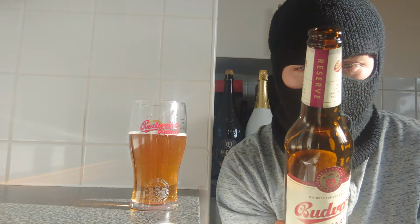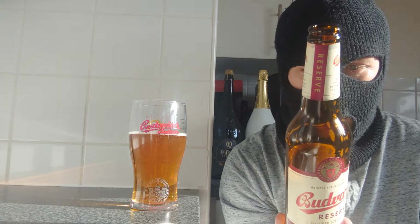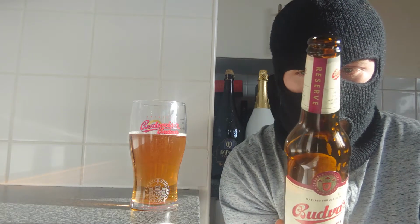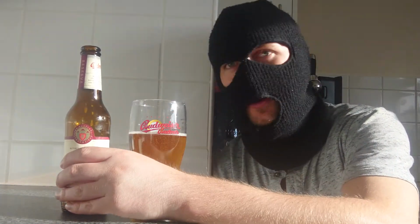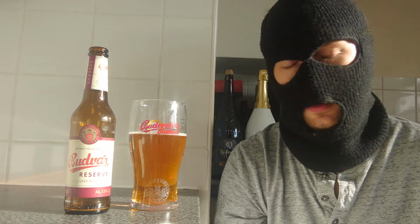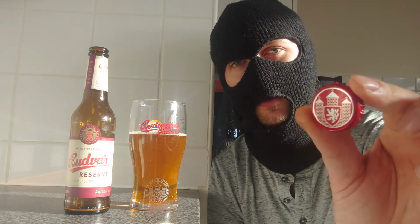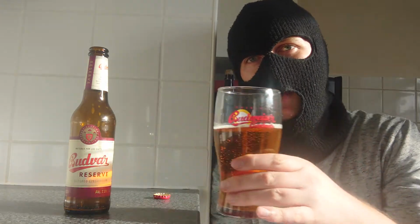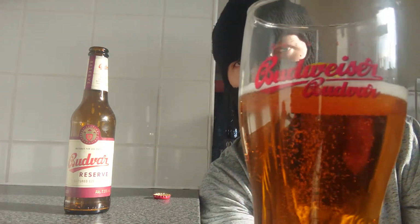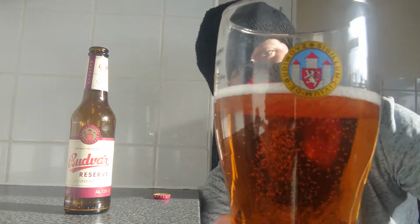Let me see, so it contains water, barley, malt, hops and barley. Right, okay, so not much of a giveaway. Generally they use their own hops for this. I can't think of the name of the hops, but it will come to me later. There's your cap of the castle, the coat of arms there, which I think is quite cool. Got it in the Budweiser Budvar glass, as we can see here. And the cap represents that there, so it's exactly the same thing.